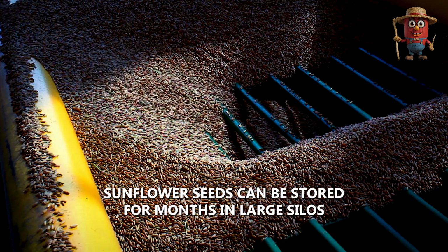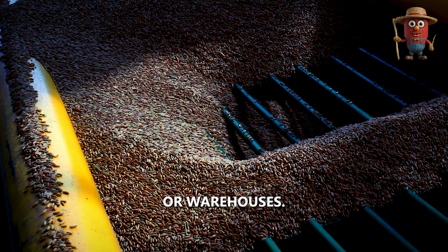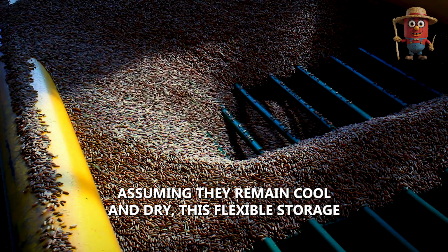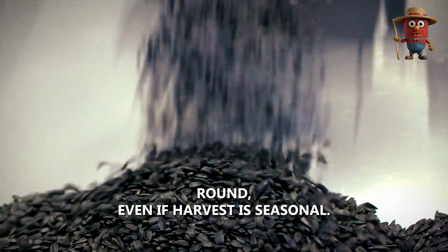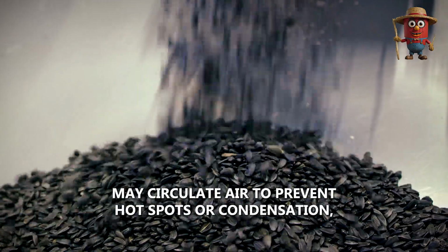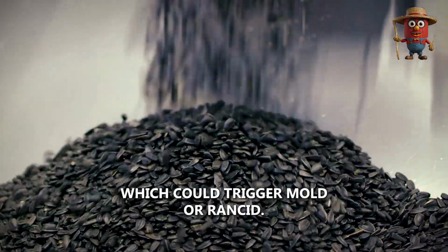Sunflower seeds can be stored for months in large silos or warehouses, assuming they remain cool and dry. This flexible storage allows factories to run oil production year-round, even if harvest is seasonal. Aeration systems may circulate air to prevent hot spots or condensation, which could trigger mold or rancidity.